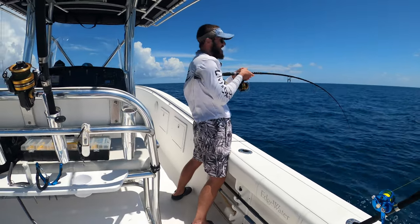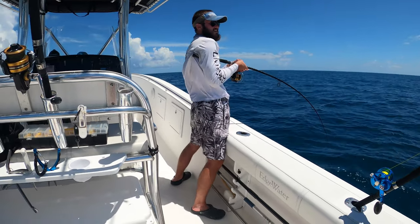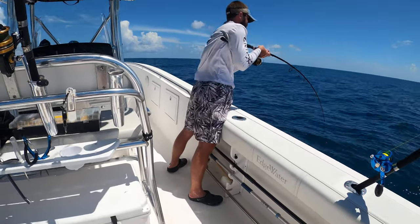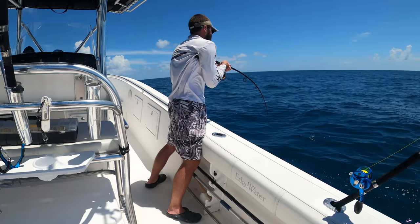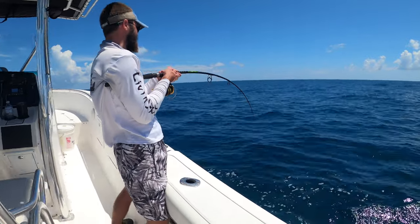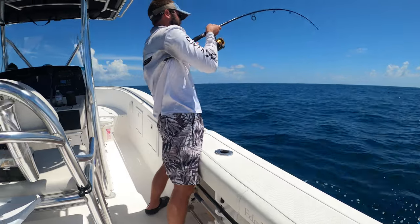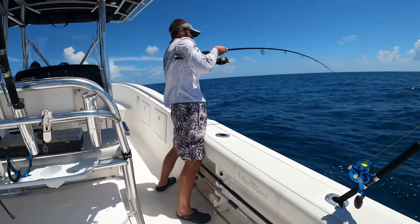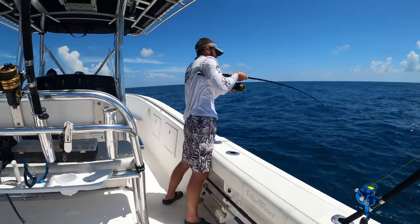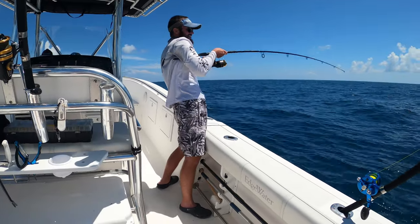I haven't had a fish tire me out in a very long time since we've had our little dry streak here of fishing. This guy's just like, he's not stopping. He's just digging. Come on. That fly line, how long was that fly line out for? 10 seconds tops. There we go. Gaining. Gaining on him. After he took 100 yards off of me, I'm gaining on him.